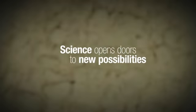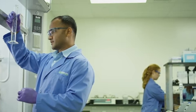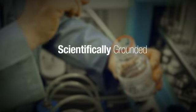We want to make sure you have the products you need to serve your customers in your markets. There are some other exciting product opportunities to come. We're at the crossroads of science and nutrition, and that science continues to open doors to new possibilities. As we look to the future, we want to be known as the most scientifically grounded company in the entire nutrition industry. The science is complex, that's true, but our goal is to stay at the forefront as we learn more about things like the microbiome and brain and gut health.